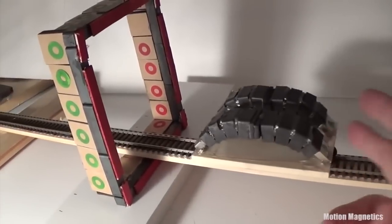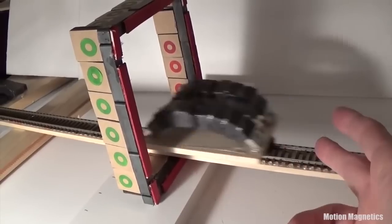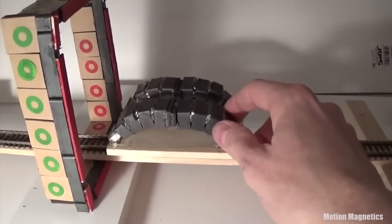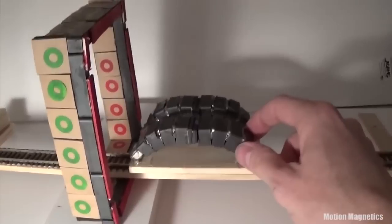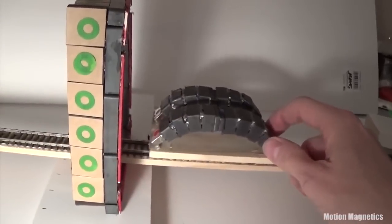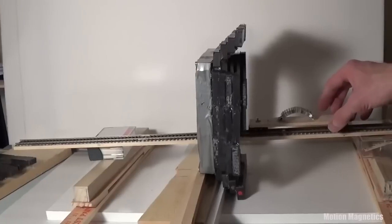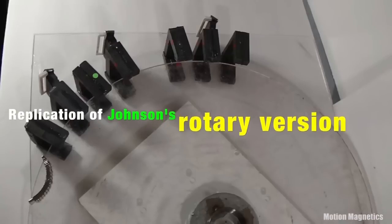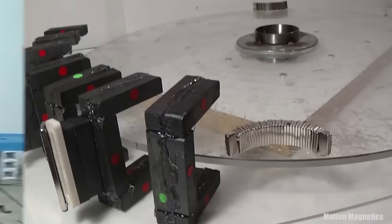For anyone who's ever built one of these types of assemblies, the first thing you notice is that there's a strong field of repulsion that you have to pass through before you get to the area of attraction at the entrance of the gate. So it would take some creative work to alter the assembly in a way that would cancel out most or all of that repulsion in order to build a rotary version of this design. Johnson worked on a variation of this assembly for one of his rotary designs. It was one of his most tested assemblies.